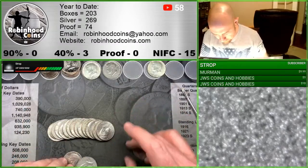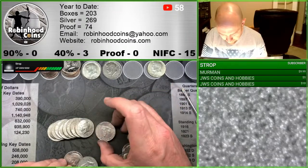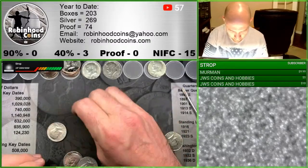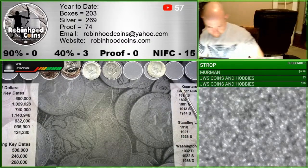Well, we did find three silver tonight, so that is good. And I was thinking it could have been one of those boxes, because Friday night he found 27. 20 in one box, and 7 in the other two.